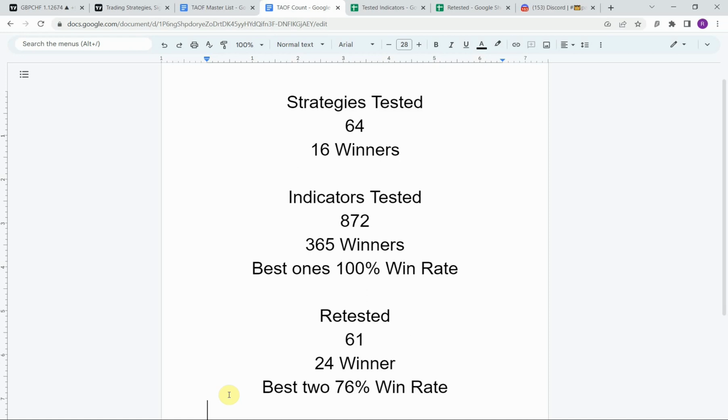We've also retested in the advanced testing 61 of the winning indicators. 24 of them have been able to maintain the winning status, the best two a 76% win rate. Now keep in mind that we test most of these strategies and indicators on the Forex and crypto market, but they can be applied to just about any market and time frame universally.